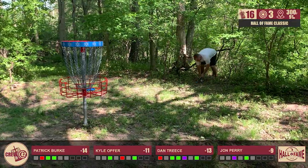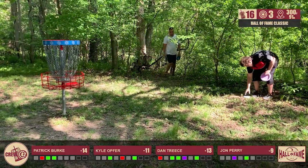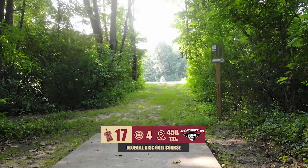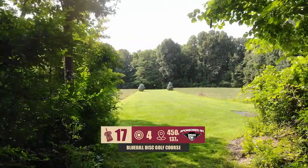I know he went through a few injuries, and I know that him at his top game is a very scary athlete to play with. He's very smart with a disc in his hands, and I know that he will recover. Yeah, lots of experience with him too, so he's been around the block and he knows how to handle it.